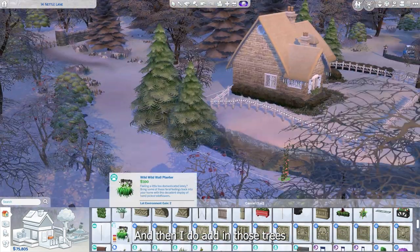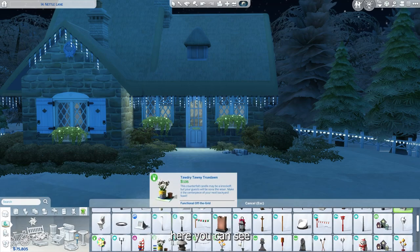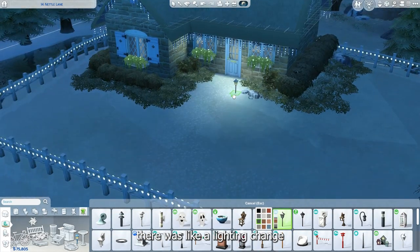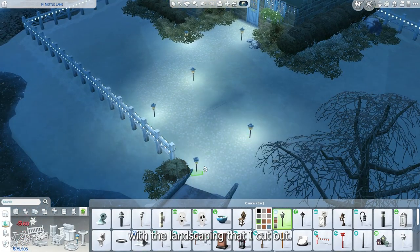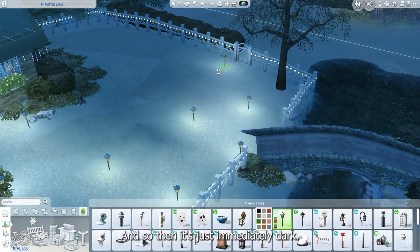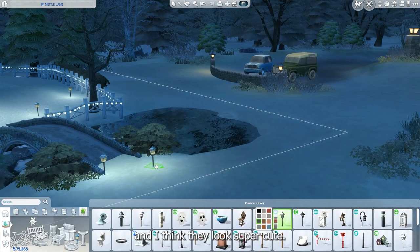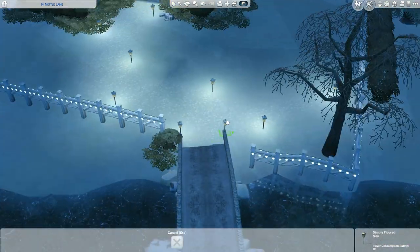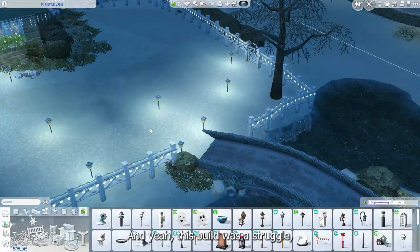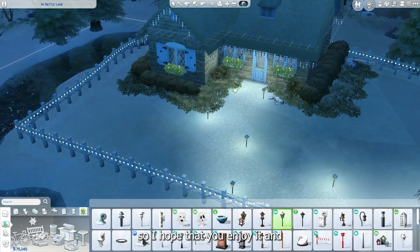And then I do add in those pre-lit trees. Here you can see there was a lighting change because I cut out some struggles with the landscaping, and so then it's just immediately dark. But I put in some of these little post lights and I think they look super cute, cozy and whimsical. This build was a struggle, but I do like it a lot, so I hope that you enjoy it.